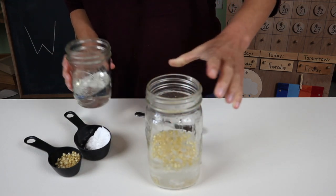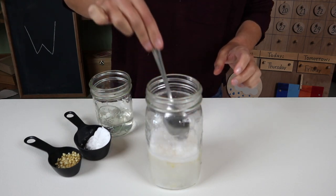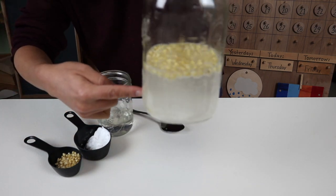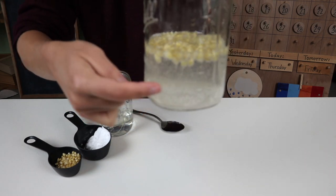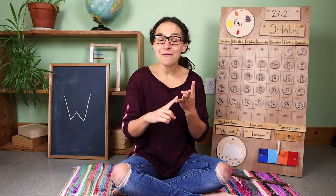I wonder what happens if we add a little more white vinegar. See if we can make them dance again. Give it a little stir. And let's see. There they go, jumping to the top again. Oh, there went one and another. And that is the dancing corn experiment. That was a really cool experiment. And it's also really simple to do at home. All you need is popcorn kernels, water, baking soda, and vinegar.